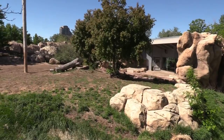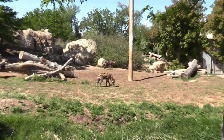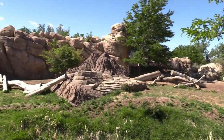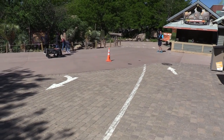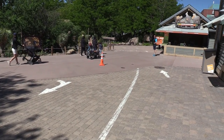Really nice size habitat for him. See a second one out now. Additional habitat. So we just always go this way. All right, so the arrows and the one-way paths are not required now, but it's still a remnant of the pandemic.